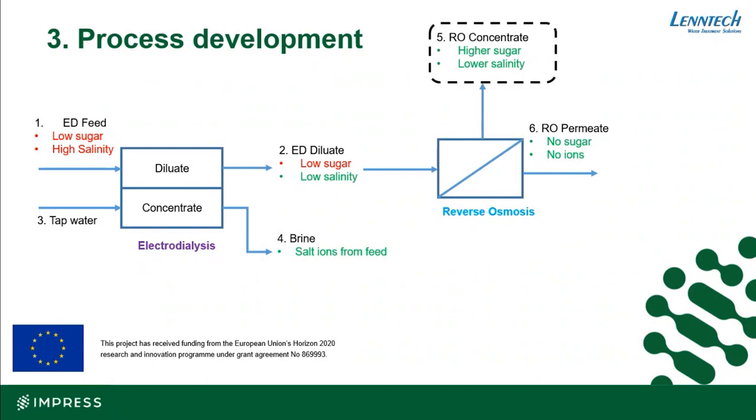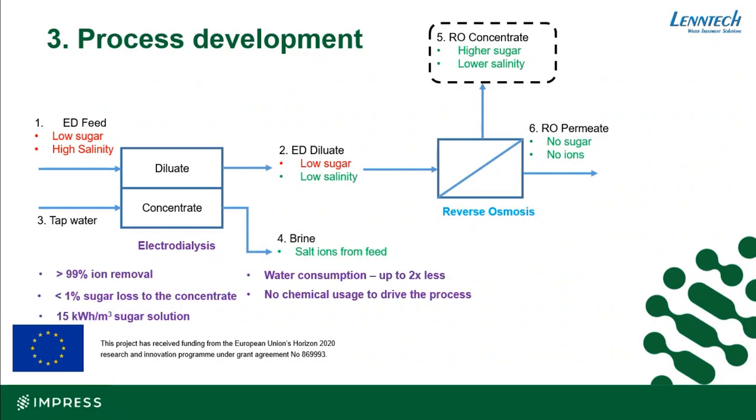First in line is electrodialysis, which is basically the salt or the acid removal. The results that were obtained were, first, based on the KPI of ion removal, greater than 99% of ions were removed from stream 1 to stream 2. Second, the sugar loss to the concentrate, meaning the passage of the sugar from stream 1 to stream 4. Less than 1% of sugar losses were found in the whole process of deionizing or deacidification of the sugar solution via electrodialysis.